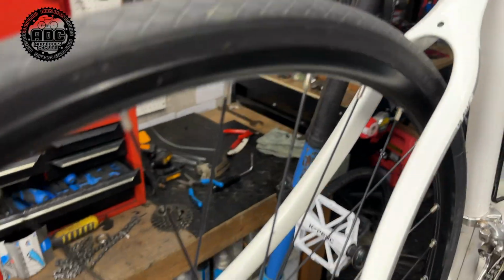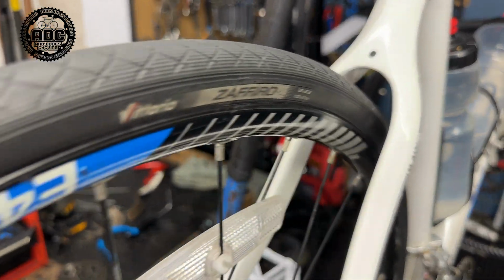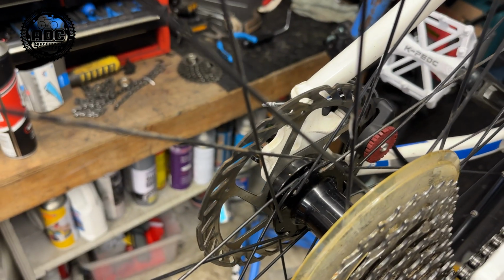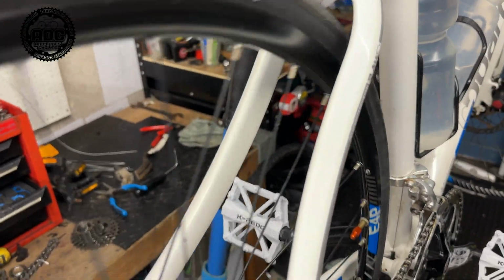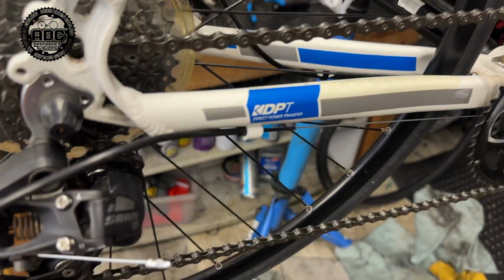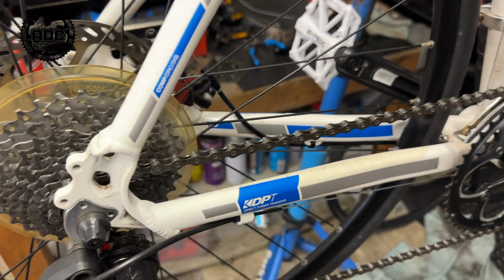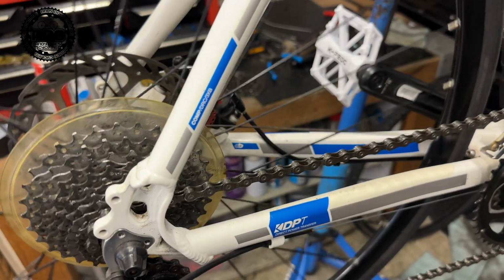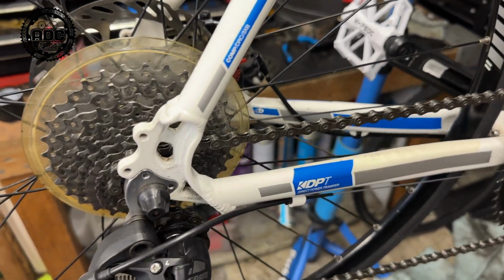We've also had the back wheel trued up ever so slightly. It was out just a little bit, which doesn't really matter too much because obviously we're on disc brakes. But yeah, that's all nice and true now. And a bit of a clean on the chain and some more lube on there. So I should be ready to go out further and get some more miles in.